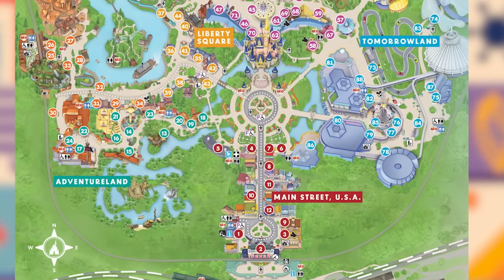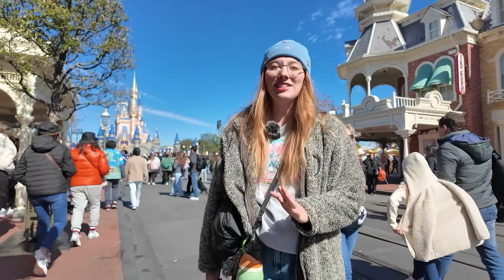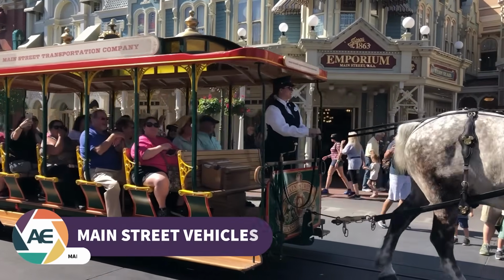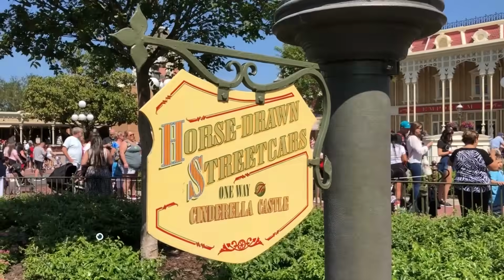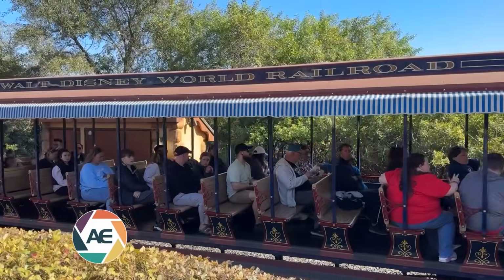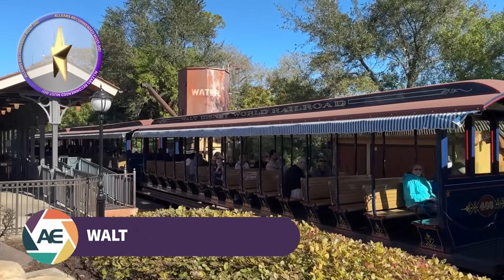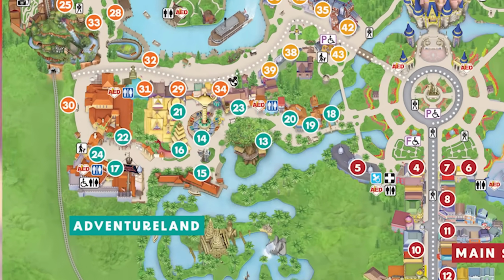Main Street USA is a land based on Walt Disney's hometown of Marceline, Missouri. It's supposed to evoke the feelings of small-town America. Here, you'll find Main Street vehicles. These are old-timey and historic vehicles that will run you on trips up and down Main Street from the train station to Cinderella Castle. But fair warning, they do stop running at 4 p.m. And you can hop on the Walt Disney World Railroad for a 20-minute loop of Magic Kingdom with stops in Frontierland and Fantasyland.